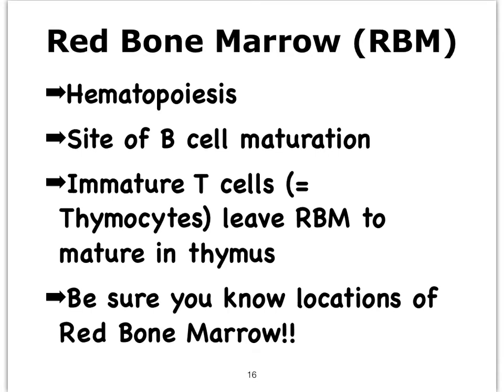Red bone marrow is one of our primary lymphoid organs, and it's of course a site for hematopoiesis, where our formed elements are formed: our red blood cells, white blood cells, and platelets. When it comes to the B lymphocytes, they completely mature in the red bone marrow. On the other hand, our T lymphocytes leave as immature cells, as thymocytes, to then continue to mature in the thymus. So that's the big difference between our B cells and T cells life cycle.